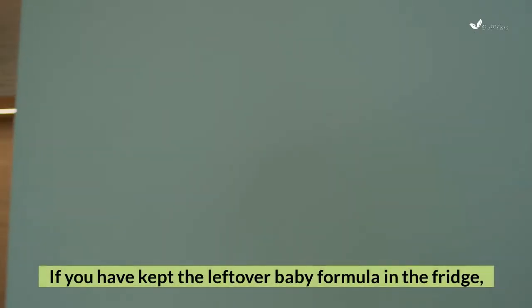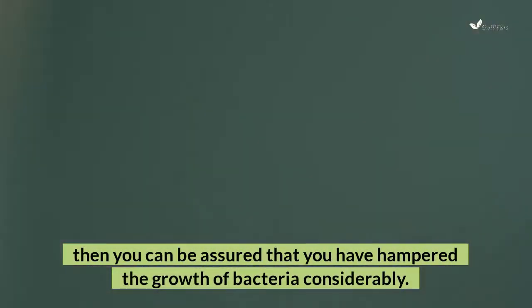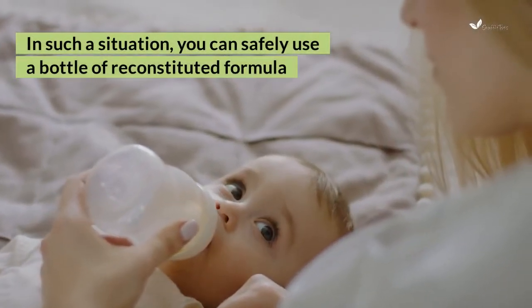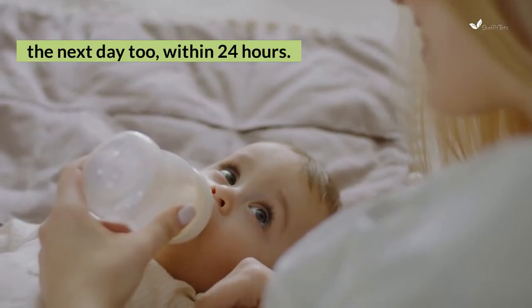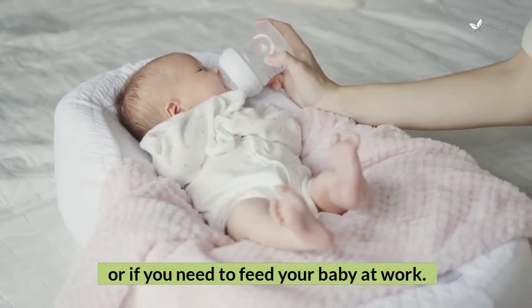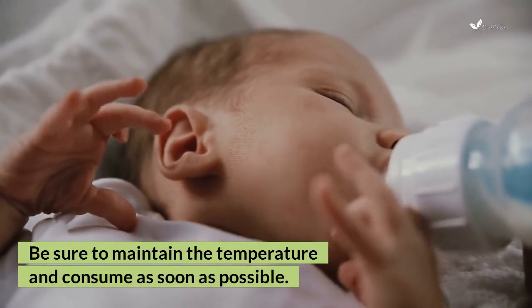If you have kept the leftover baby formula in the fridge, then you can be assured that you have hampered the growth of bacteria considerably. Just be sure to put it in the fridge immediately. In such a situation, you can safely use a bottle of reconstituted formula the next day too, within 24 hours. You might also need to make a few bottles if you are not around or if you need to feed your baby at work. Be sure to maintain the temperature and consume as soon as possible.